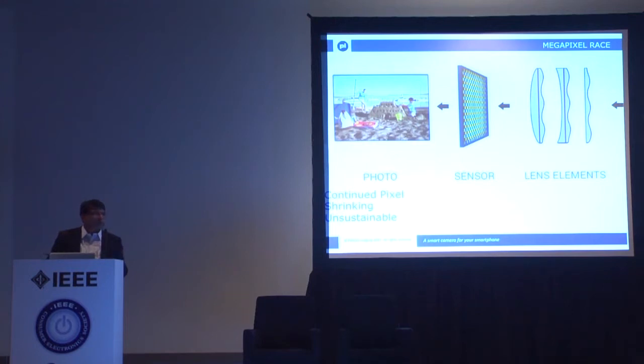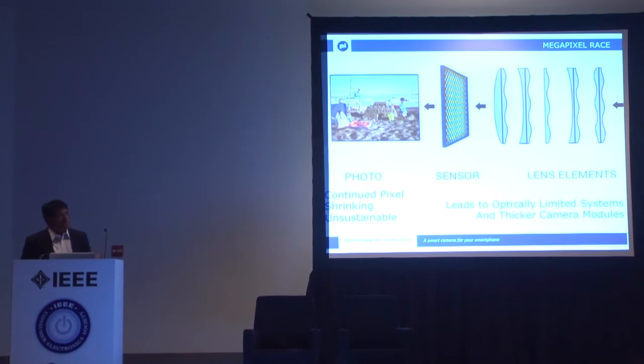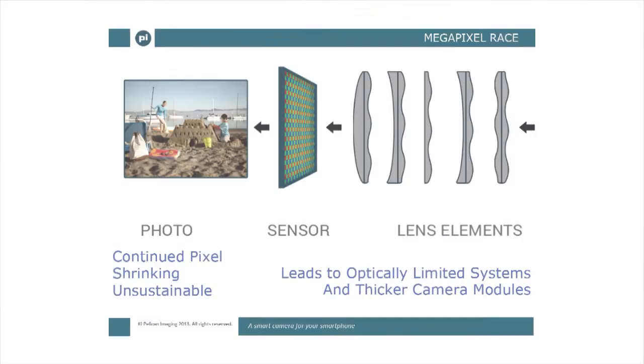The optic simply does not have the frequencies that it's passing through to enable the smaller pixels to take advantage of it. So as a result, you have to get around the optically limited system, you have to increase the number of lens elements. For example, if you look at the iPhone 5S or the Samsung Galaxy S4, they now have 5 or 6 lens elements in their lens stack. And that increases the overall thickness of the camera module, which often is a limiting factor in how thick your phone is today.